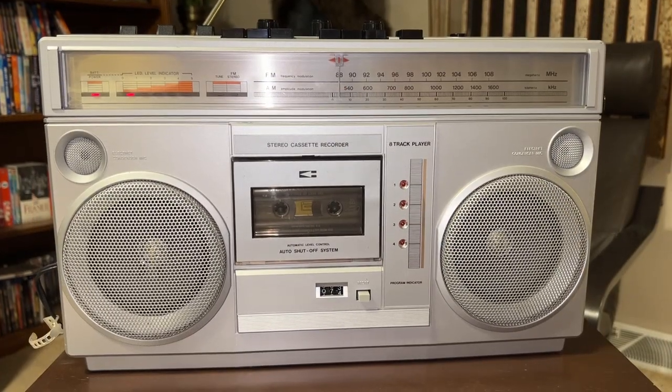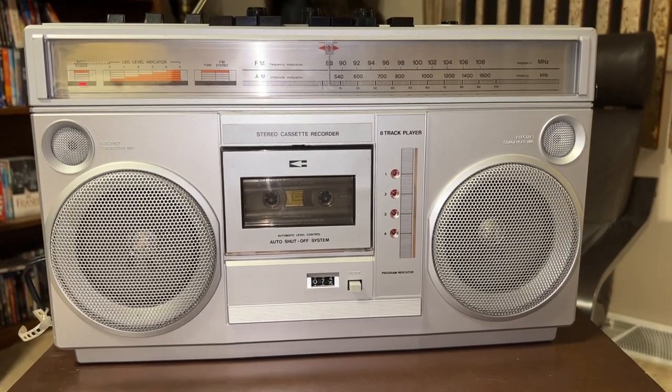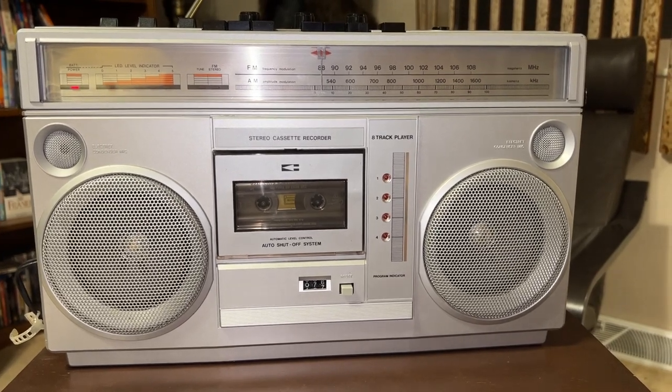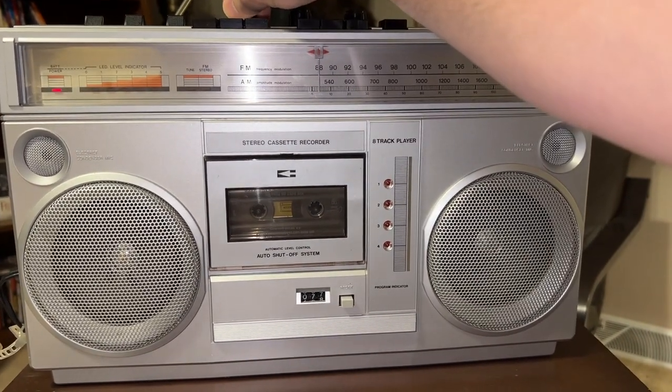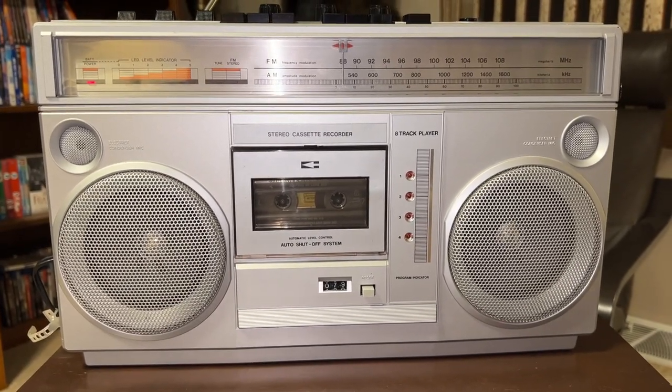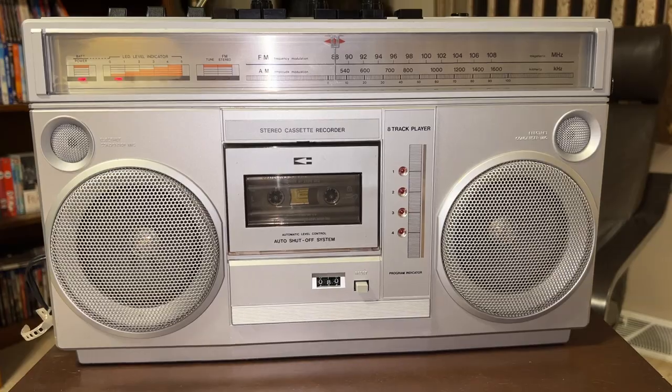The 70s at 7. 94.53 WS. Stereo record test with built-in microphone. Test, test, test, test, test. Oh, yeah.